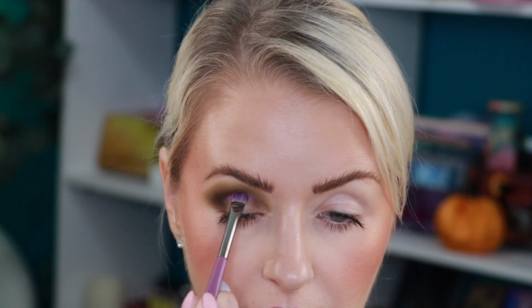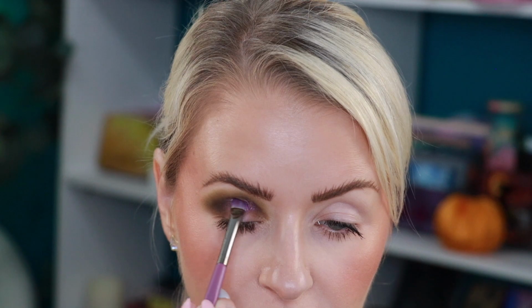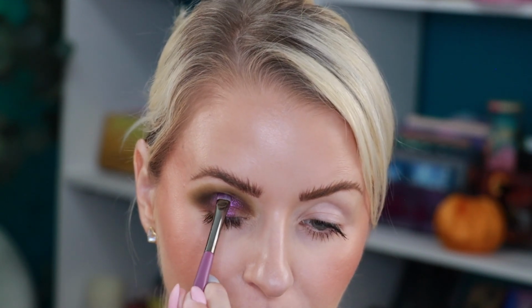So a la mode is gonna be like a purple shimmer shadow. And I'm taking this on a damp Game Beauty E04. You're definitely going to want to spray these shimmer shadows to get them to be as impactful as possible. I mean, if that's what you're going for. That looks pretty. I'm going to stop right there. Okay, not bad, not bad.